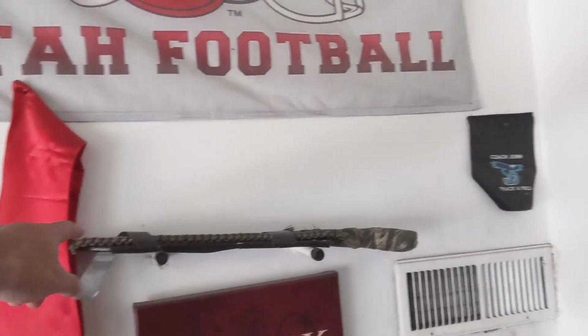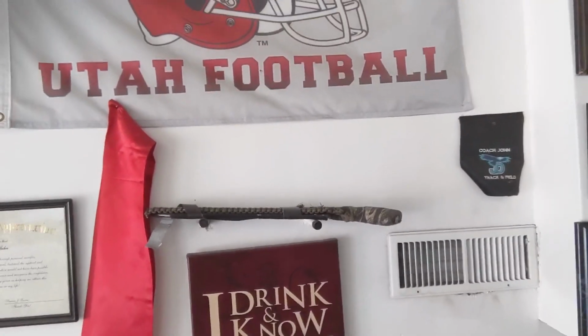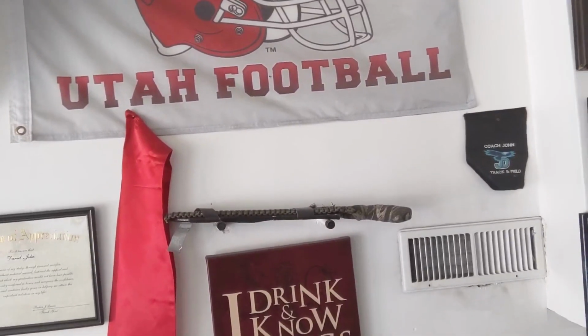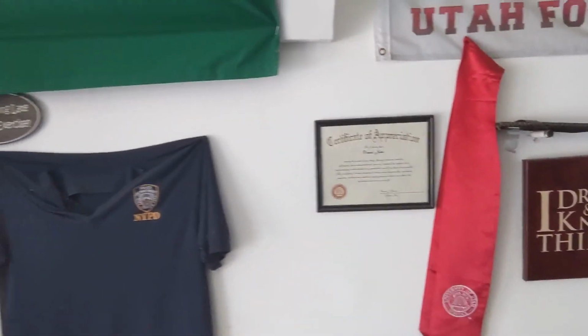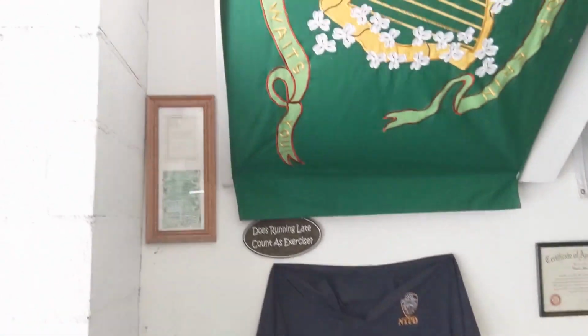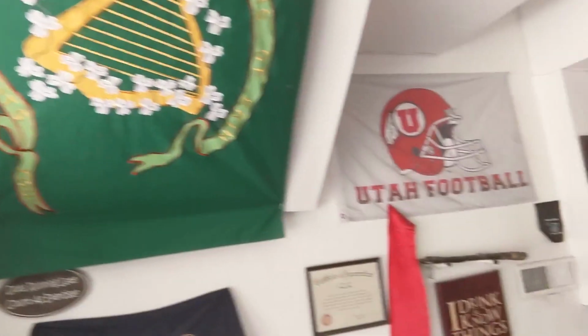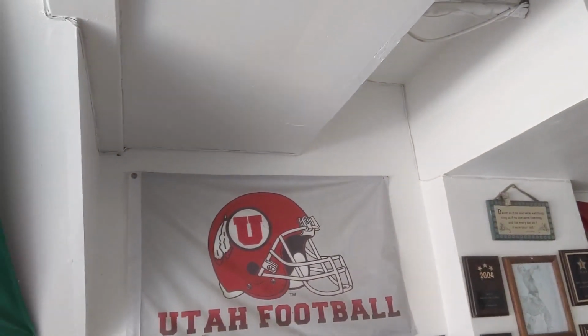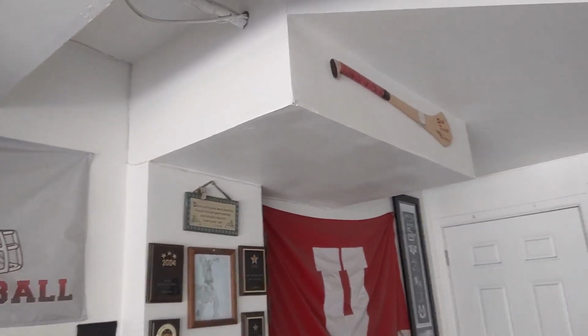This is an interesting thing. This is made by one of my athletes who works in Naval Special Forces. He made a machete for me. Just some other awards and things that come along, different groups I've worked with through the years. Flags. This is a signed flag from the University of Utah. Very nice of them to do that. And just some more awards and things.